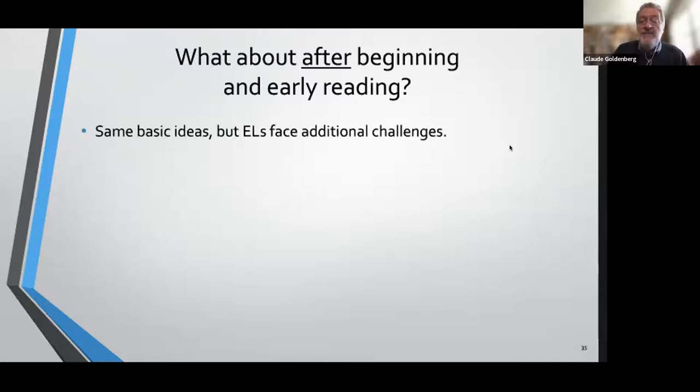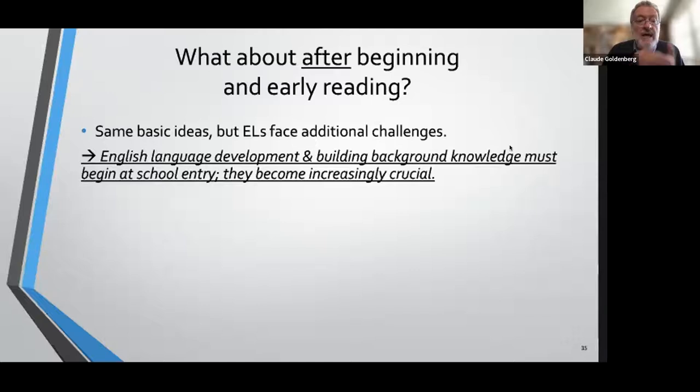Well, it's the same basic ideas: English learners need what everybody else needs, but with additional supports, primarily because they're learning the language. I mean, by definition, English learners are learning the language. So English language development and building background knowledge must begin at school entry because they become increasingly crucial.